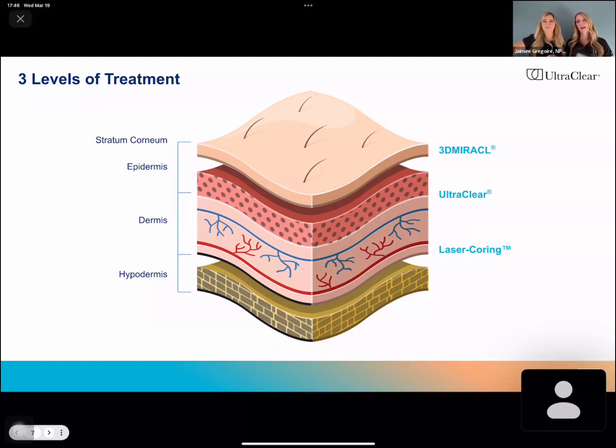Anything to add to that one? I think one part we missed, the UltraClear for acne scarring. Since I am the derm NP, I think it's huge. That's one of my biggest complaints from patients after we fix their skin, the scarring that's left behind. So finally, something good and relatively painless for this is a huge thing for me and a lot of people out there.